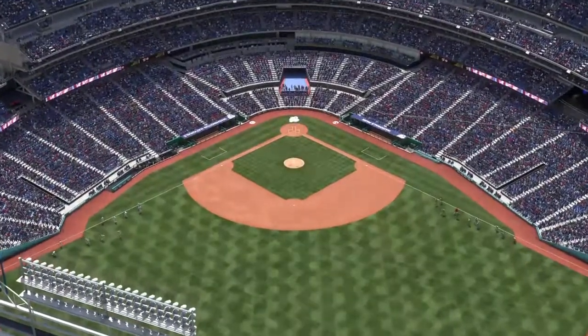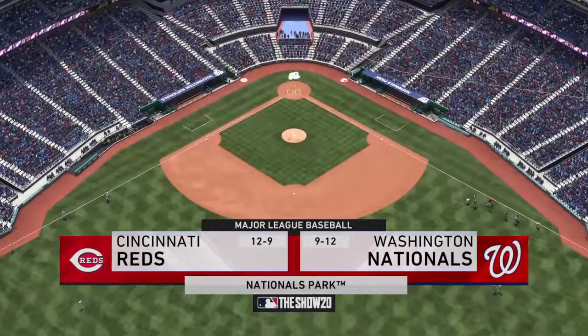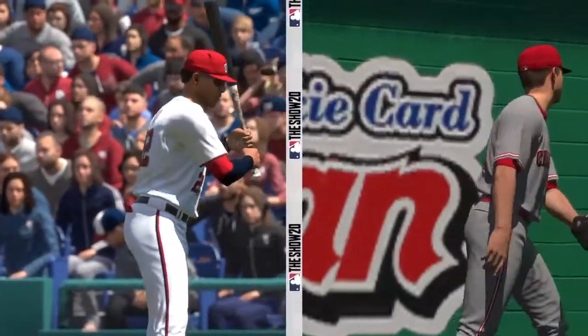MLB The Show's coverage of Major League Baseball is on the air. Should be a good one here this afternoon between the Cincinnati Reds and the Washington Nationals. Almost time for these two to square off right after this.